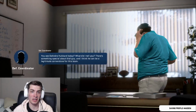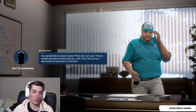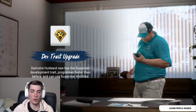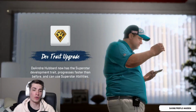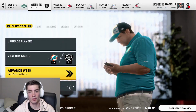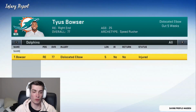I want XP. As defensive coordinator wants to let us know, you see DeAndre Hubbard today? What did I tell you? There's something special about that guy, and I think he can be a legitimate cornerstone for this team. I agree. DeAndre Hubbard now has the superstar development trait. Excellent performance, plus 2,000 XP for the young linebacker, the rookie out of Central Florida.